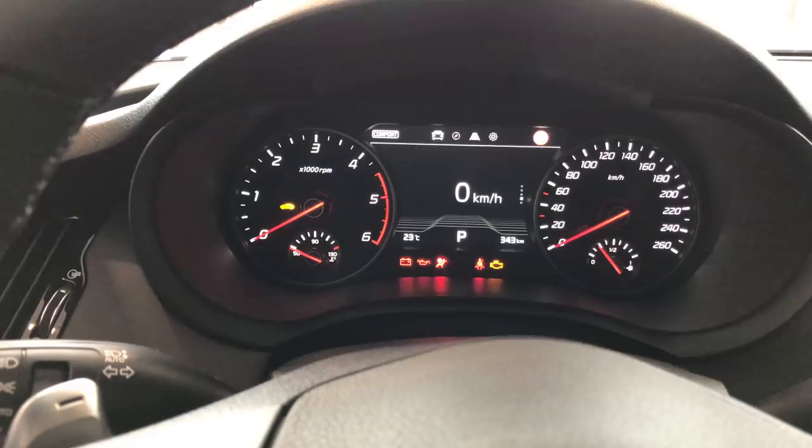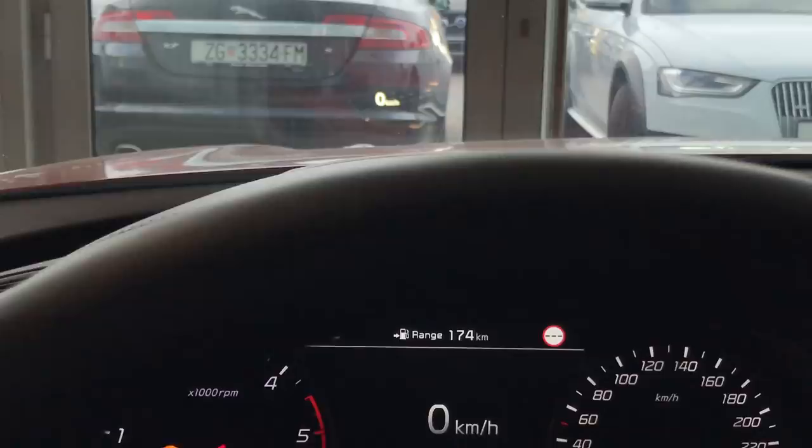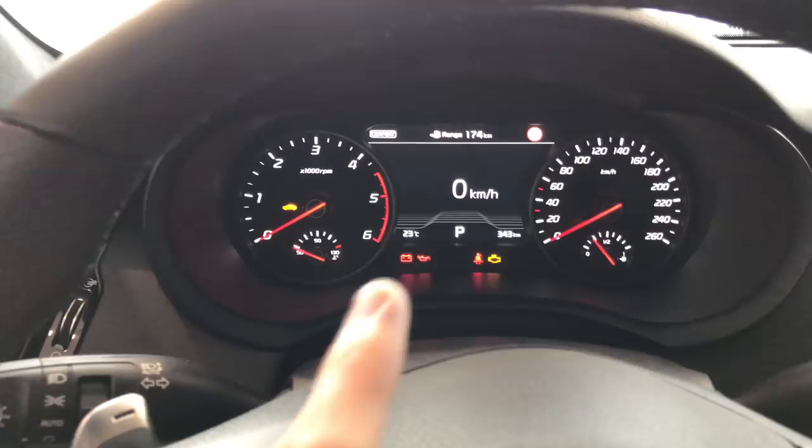Now you can see the heads-up display. I'm going to zoom in. It's pretty sharp in person. This is the first time for me experiencing this. It looks pretty cool. Now back to the speedometer. I have a classic speedometer. You have a screen inside. Looks really nice.